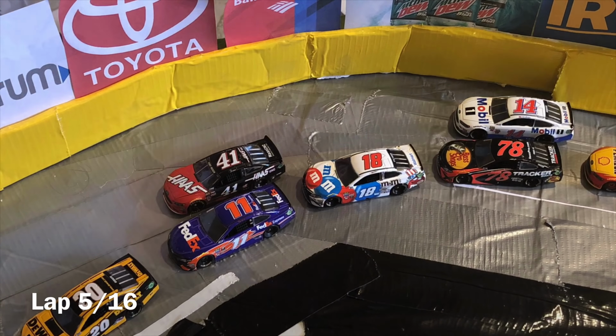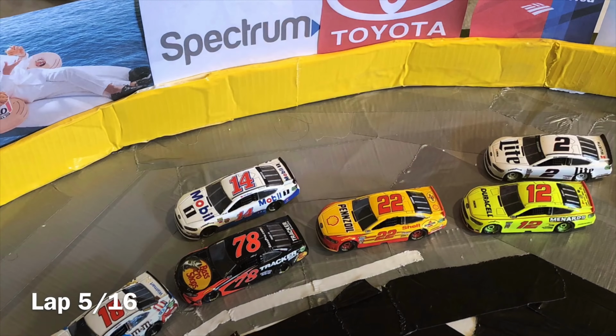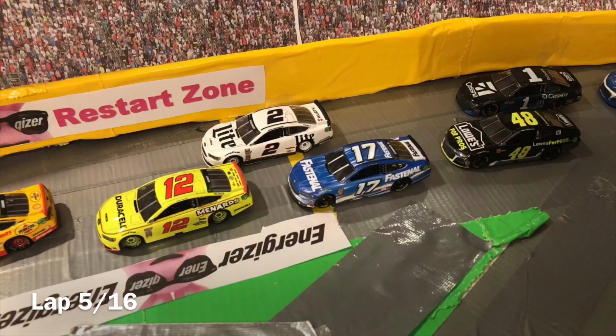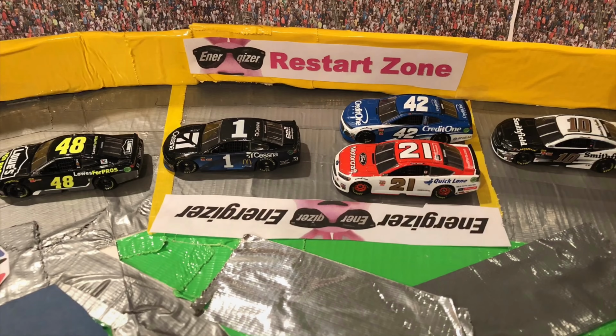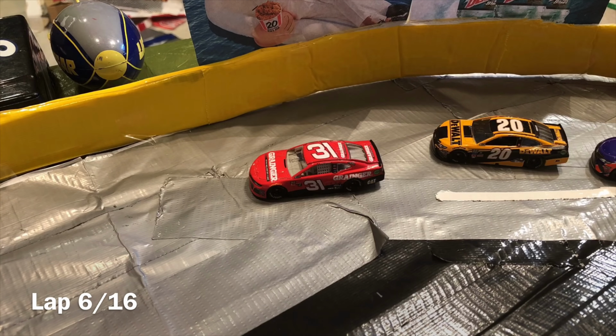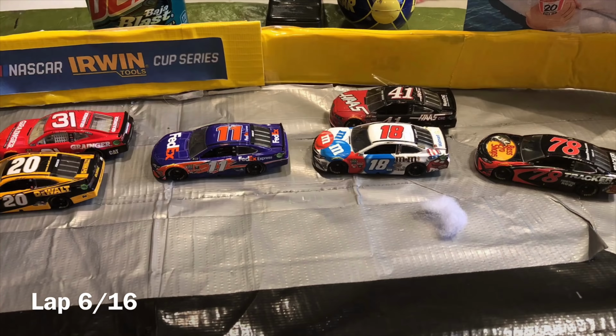Denny Hamlin making a move on Kurt Busch for 2nd. And how about Jimmie Johnson? He is knocking on the door of a top 10. He is trying to turn around his season, 20th in points. He needs to get some stage points, and he needs to build some momentum and try to make this playoffs.